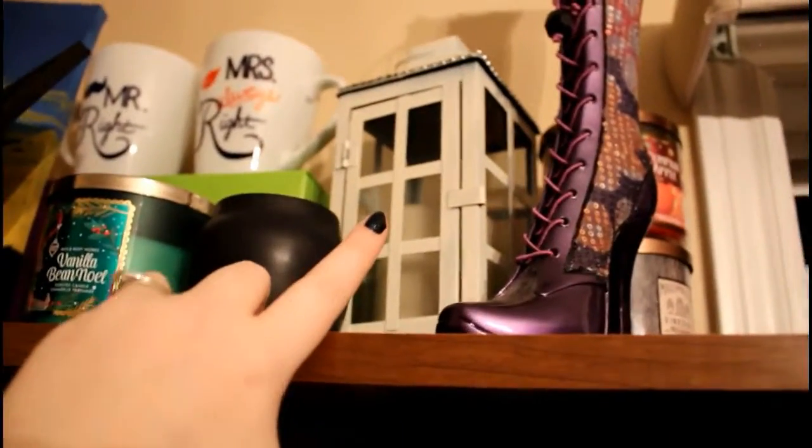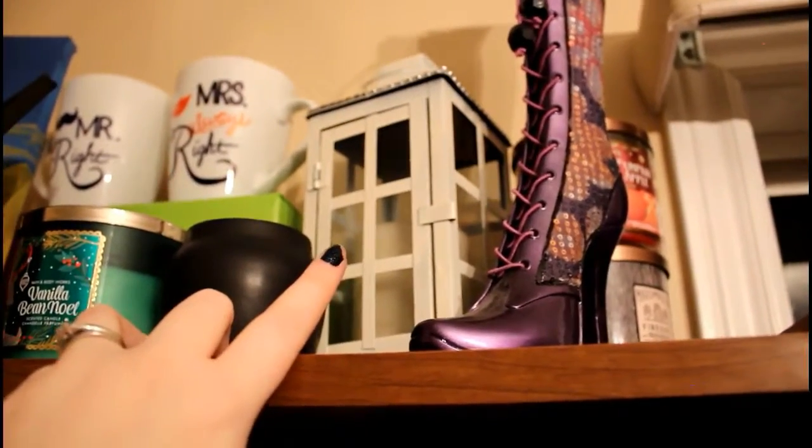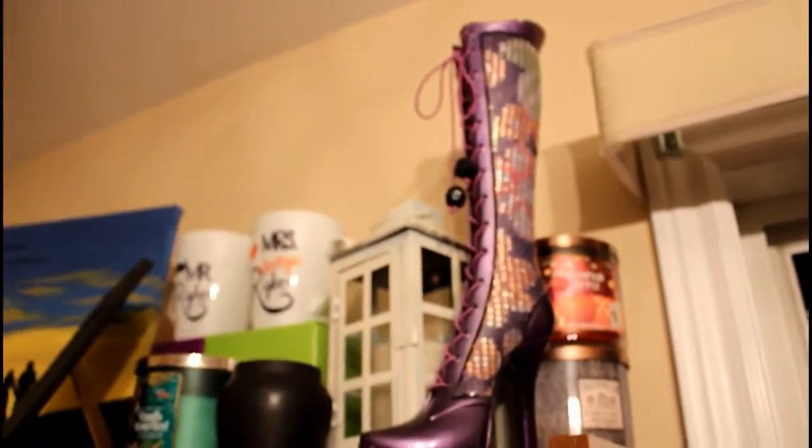And then I have this lantern that I carried as a bridesmaid in one of my best friend's weddings. Instead of flowers, she had us carry lanterns. That was really cool. And then this boot is actually a money bank. Let me pull it down. Put money at the top there. And my sister-in-law actually gave that to me for a birthday many years ago.